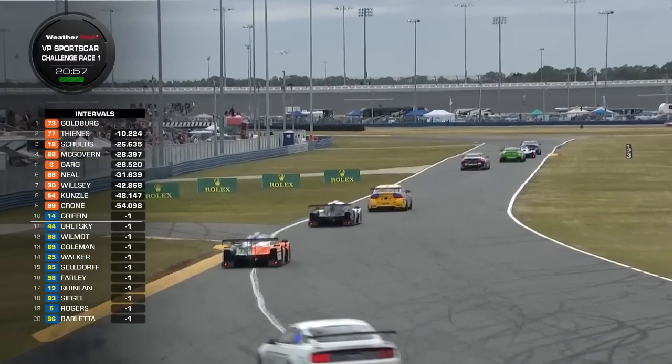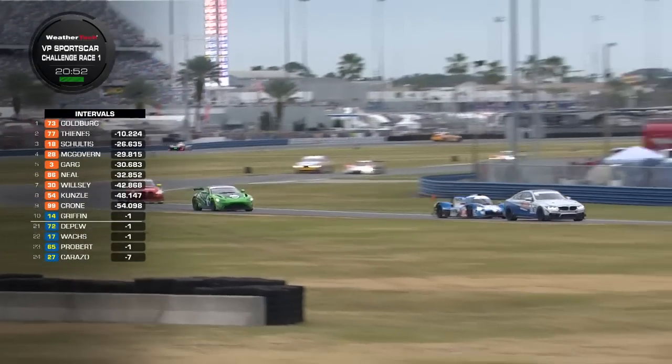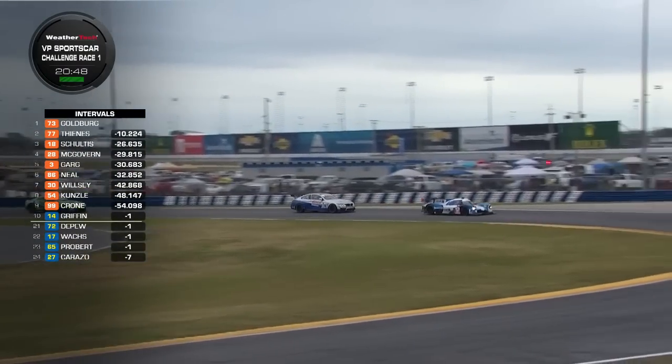Yeah, a lot of Porsche Club experience for McGovern, but I was impressed by that, Jeremy, and you nailed it. He saw Garg coming, and while at home you may be thinking, well, he should have.